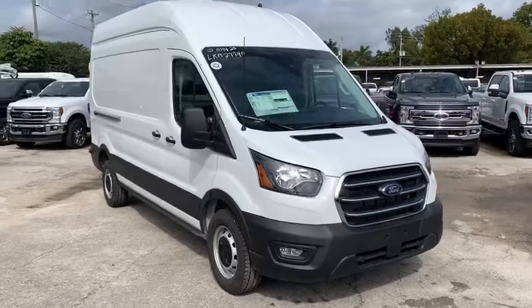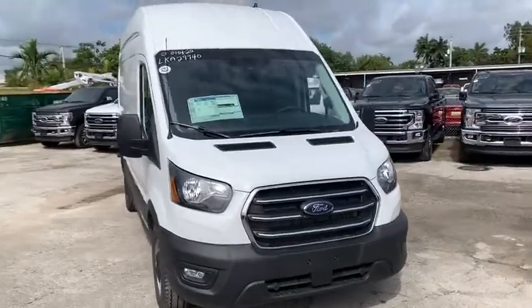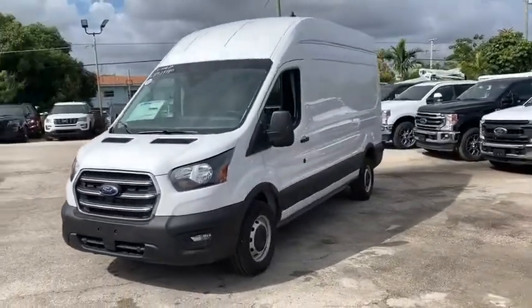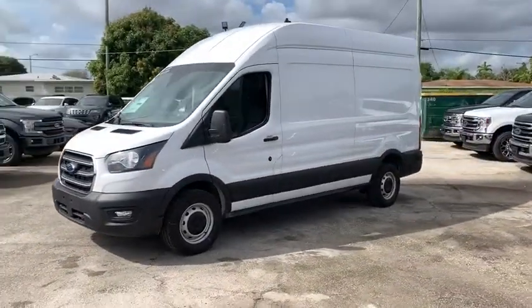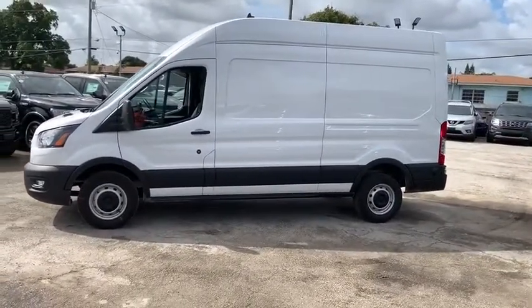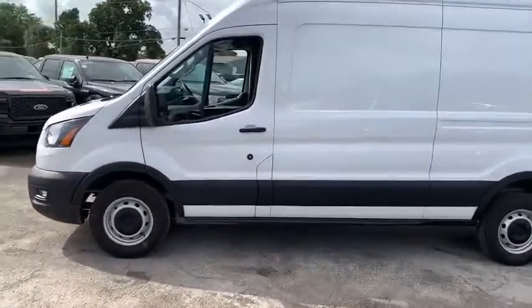We are pleased to show you the 2020 Ford Transit 250. The Transit 250 comes in numerous configurations, impressive payload, and towing capacities. It is comfortable and easy to drive. This vehicle has less than 100 miles.